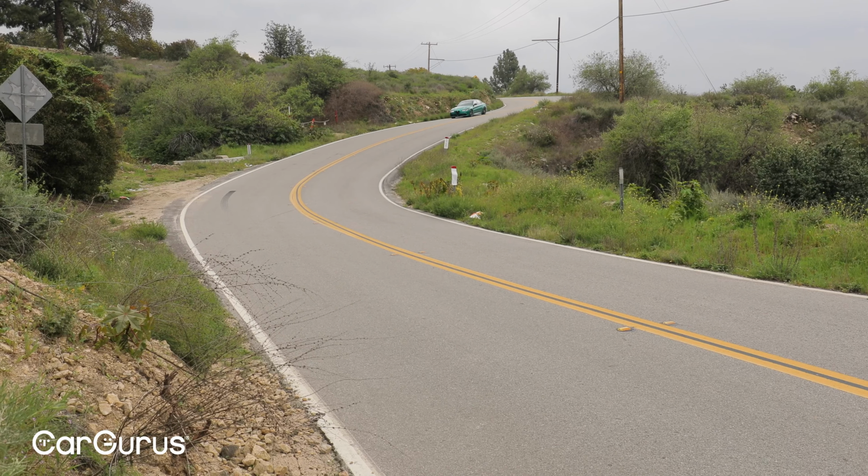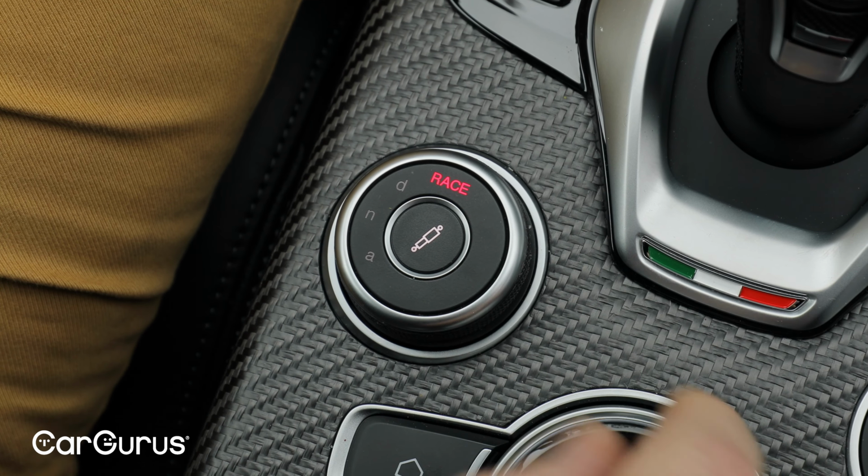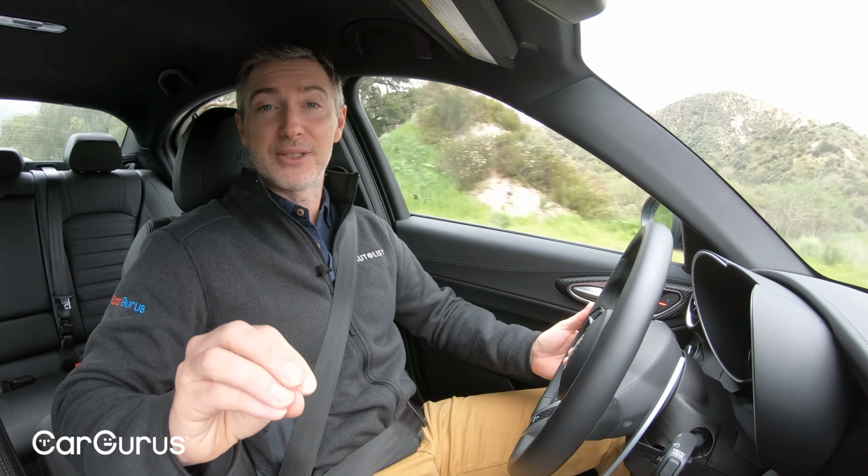What's also cool about the drive modes is you can tune the dampers separately from the modes itself. So maybe you're on a road that's kind of rough, but you still want to have it in race mode. You can put it in race mode and then turn the dampers to a softer setting. And that's really nice customization.